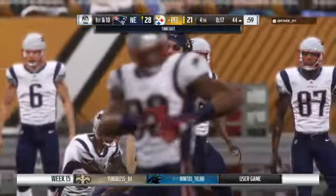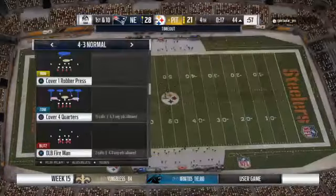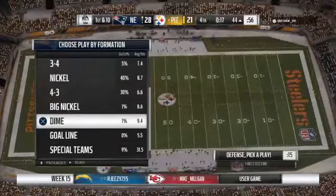Now the Patriots will use the second of their timeouts. That'll leave them with just one remaining in this 4th quarter of play.